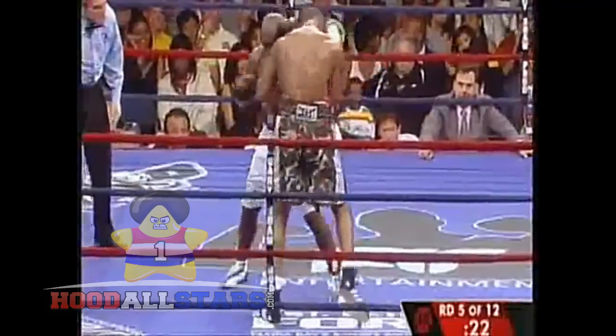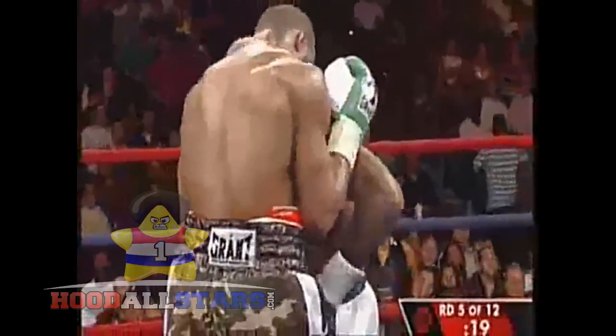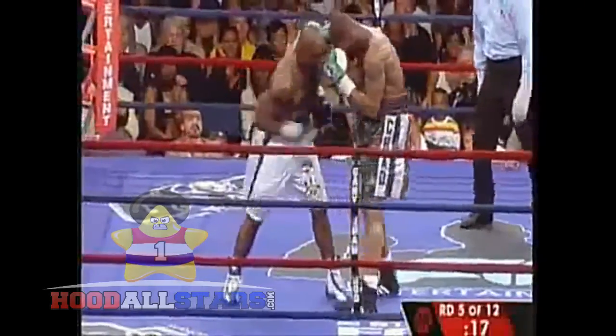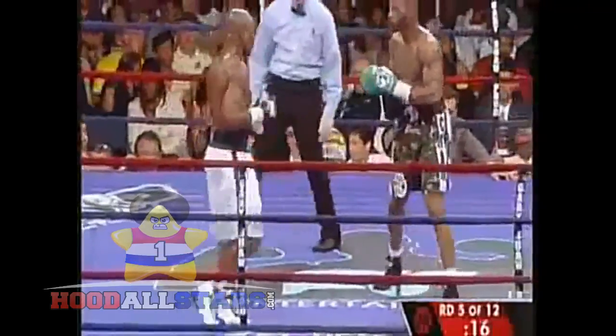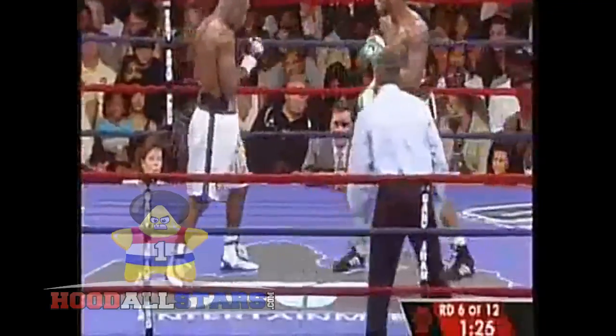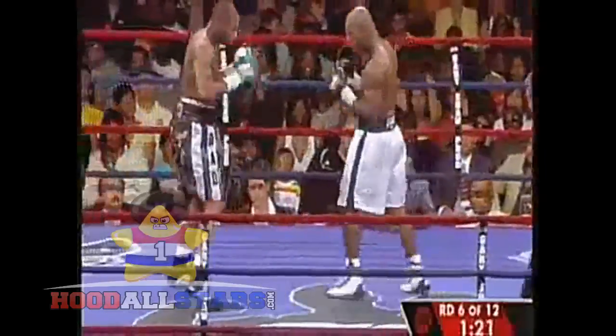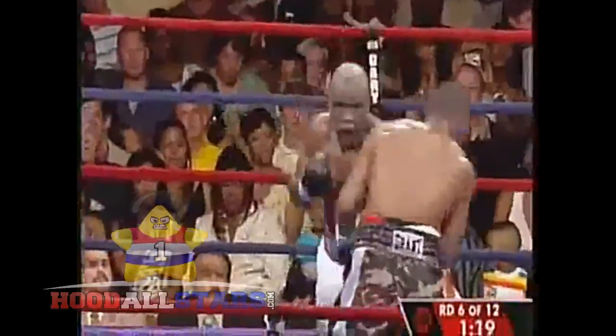Now, he made this fight more competitive than it should have been by languishing on the inside, allowing Glenn Johnson to get off his signature right hooks and right uppercuts. He doesn't need to do that with Andre Ward. He needs to keep the fight at a distance and do his thing.